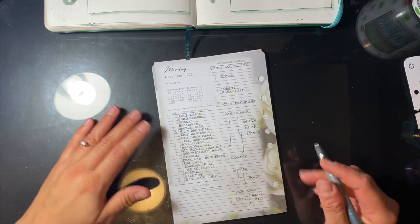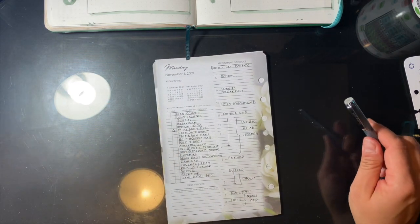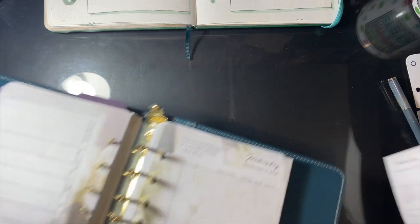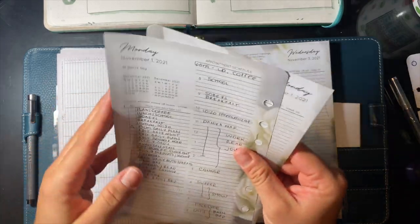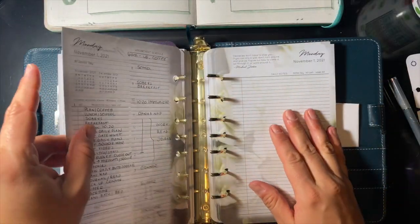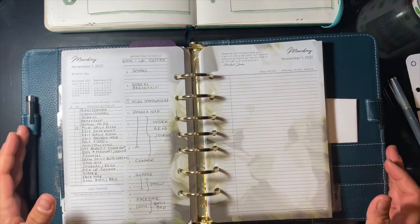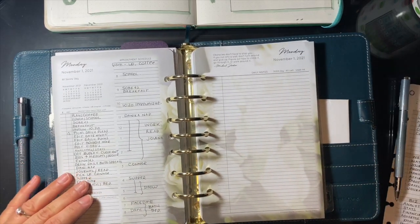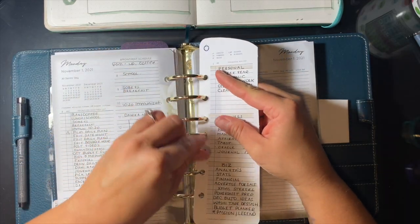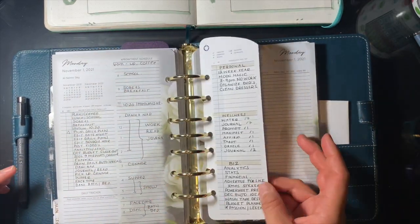Okay, so as you guys can see, it's a really super busy day. And if I need to take any notes, like if there's anything extra that I need to write down, I will just simply go ahead and write it on the notes section on the next page. That's sometimes what I'll do if I run out of room. But yeah, that's basically what I do. And then I just stick in my progressive task list, which I've turned into my kind of weekly goals.